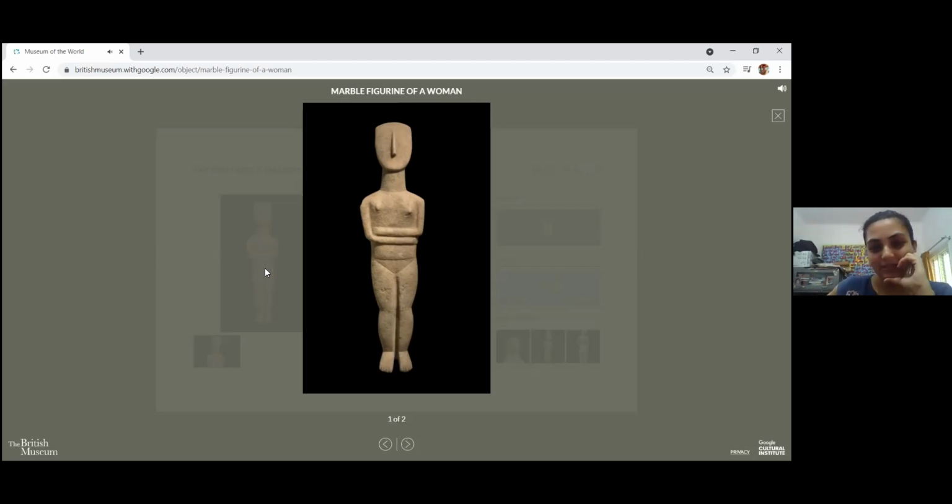which is just one way to evaluate figures such as these. Of course, what it meant to the people of the 3rd millennium BC in the Cyclades who made it is much different again, and we can only guess at what meaning a figurine such as this had to them. Perhaps it was used in funerary ritual, but we don't really know.